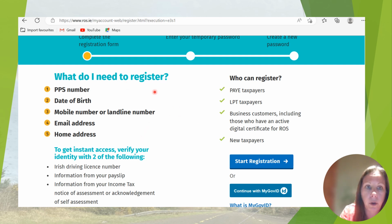So it's letting you know what you actually do need to register. These are the information that you have to hand in order to complete the registration process. These 5 things here you have to have regardless, or you can't register. And then to get faster registration, by text or email same day, if you have an Irish driver's license number, information from a pay slip, or information from an income tax return, you can opt for the faster registration. Otherwise, you're going to be opting to register by post. And then you click on start registration.